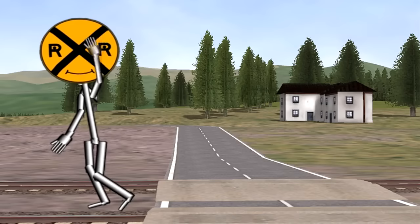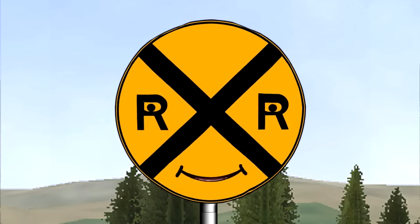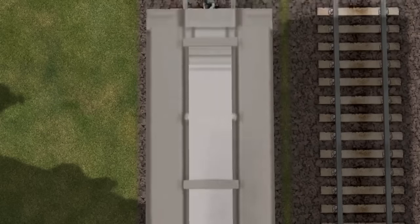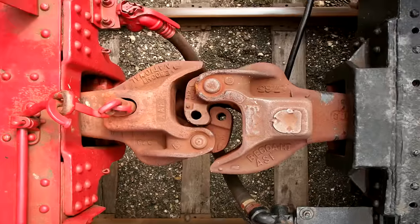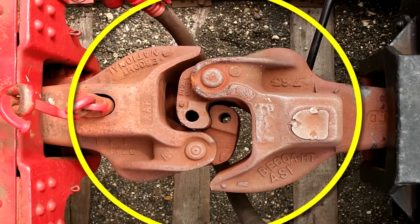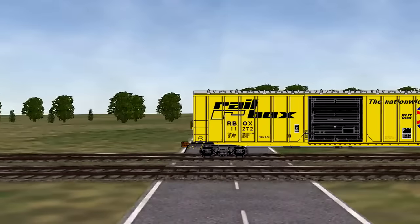Hi, here we are, talking all about trains. You may hear people say, "Hey, keep it together." On trains, that's easy. To keep all the cars together, they use what's called a coupler. Let's take a closer look. A coupler is a mechanical device that connects two cars to each other. They're safe and sturdy. Wouldn't want a big boxcar to come loose somewhere along the tracks.